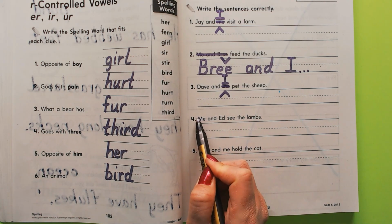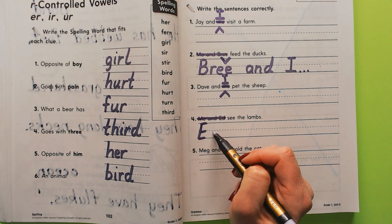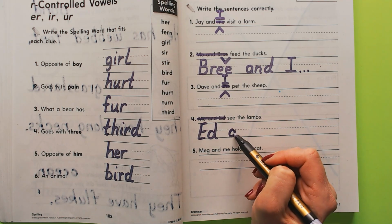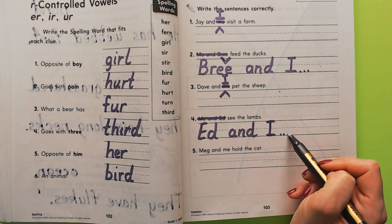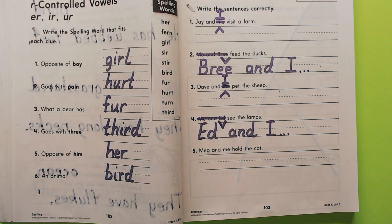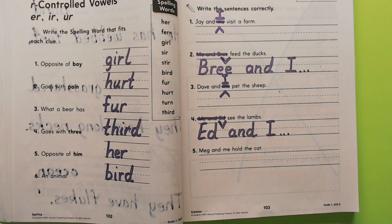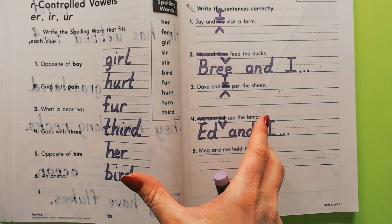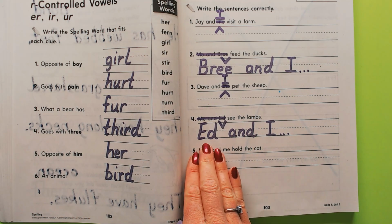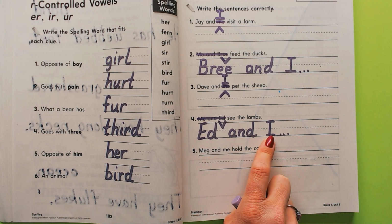So we're going to have to cross this out and write Ed and I, and dot, dot, dot. We'll put a little proofread mark that goes down there. Okay, so Ed and I see the lambs. We are using the proper pronoun that goes with the subject part of the sentence, which is I, and we're naming ourselves last, because that's just the most polite way to do it.